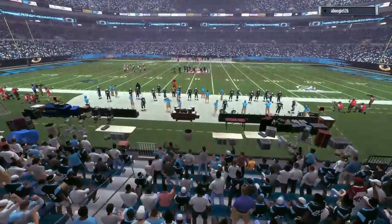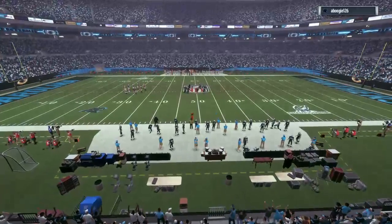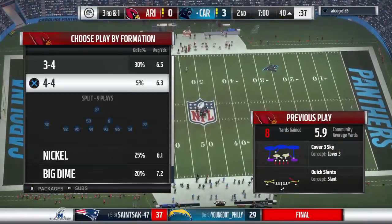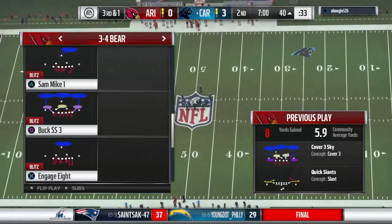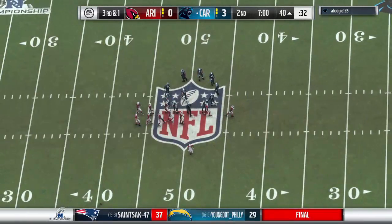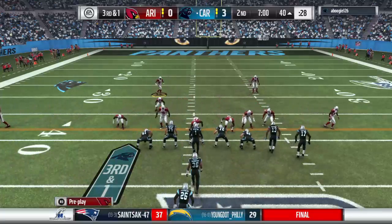With my good friend Charles Davis, Brandon Gaudin with you. It's the Panthers in possession of the football as we begin quarter number 2. They've got a 3rd down and a yard to start things out. Looking to jam the receivers at the line here. Press coverage look defensively.